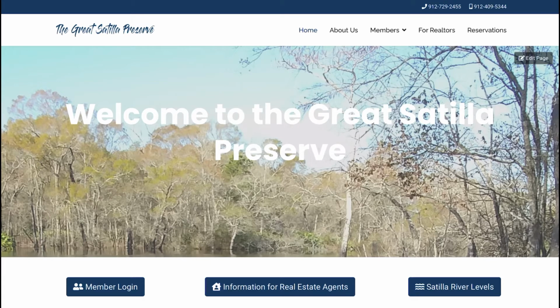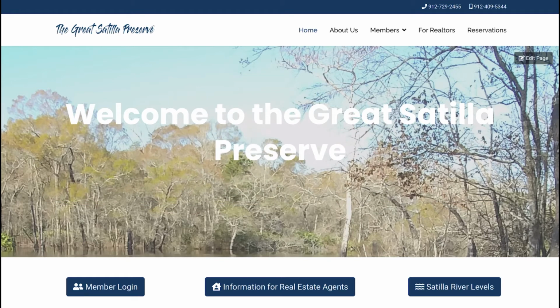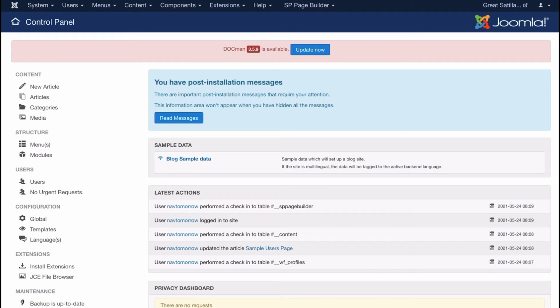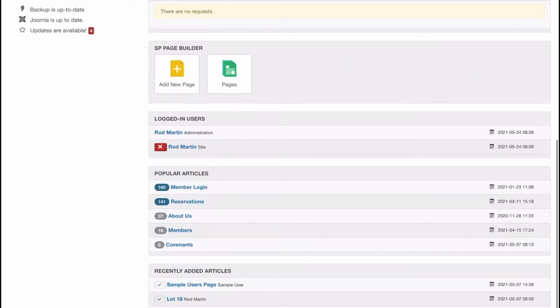First, the good news. You can pretty much manage your Joomla site with your iPad. I've got a 12.9-inch iPad Pro. I've got the Apple Pencil, and I'm on a site that hasn't launched yet. So let me just take a quick peek around. We're going to head back to the administration side first of all. And of course, I can scroll, I can click and tap and go pretty much anywhere I want.